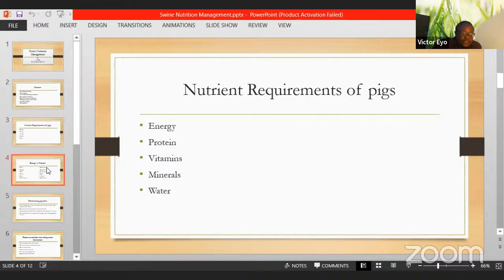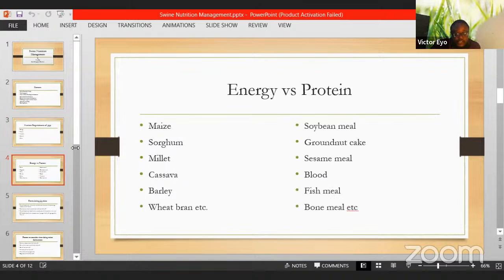Okay, so we look at energy versus protein. We look at some of the sources of energy. Maize, of course, tops the list as the number one source of energy. Maize is actually the standard of the swine industry in the world. And then we have sorghum, millet, cassava, barley, wheat bran. These are some of the conventional sources of energy.